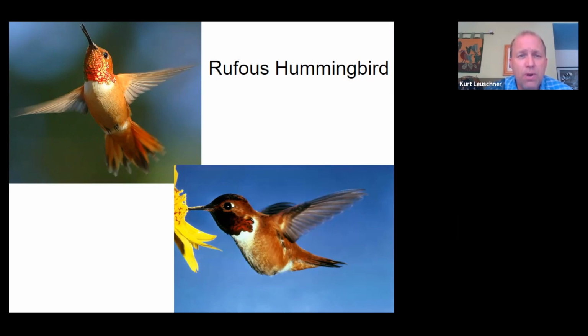And they'll stop at our yards if you've got native plants blooming or have hummingbird feeders. You'll probably get a rufous hummingbird or two each spring and each fall. And you'll notice them because they're very aggressive, they're very noisy, they tend to scare away your other hummingbirds temporarily. So if you hear kind of a ruckus going on at your hummingbird feeder, look out your window and you'll probably see a bright orange hummingbird out there, and that's the rufous who just showed up.